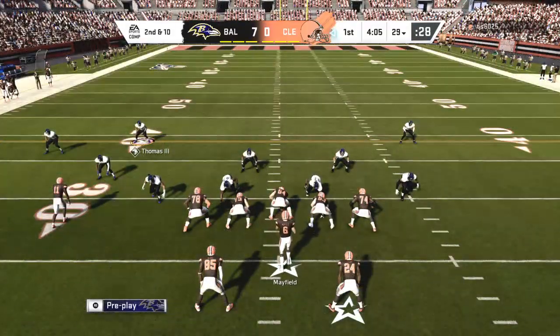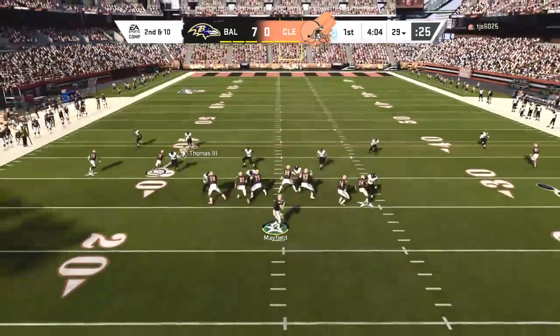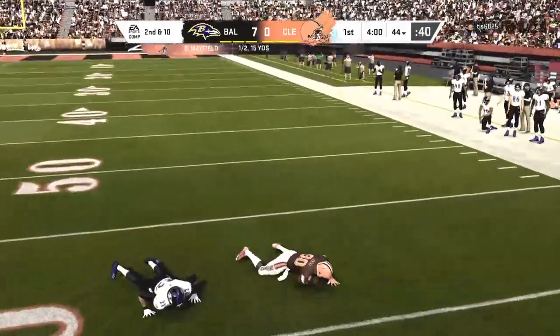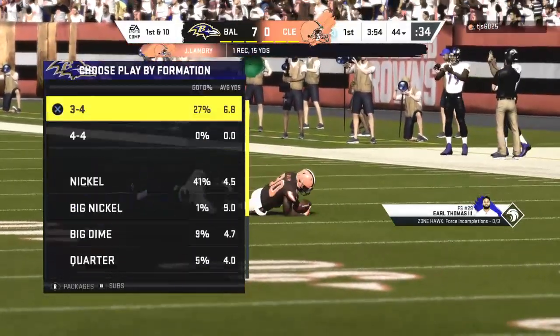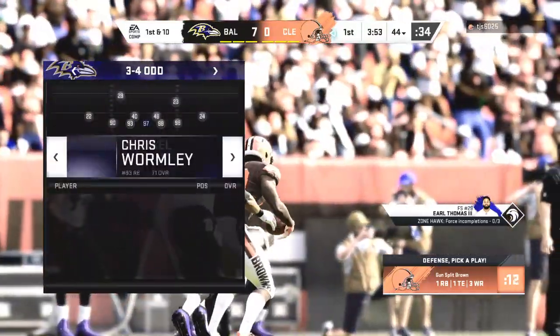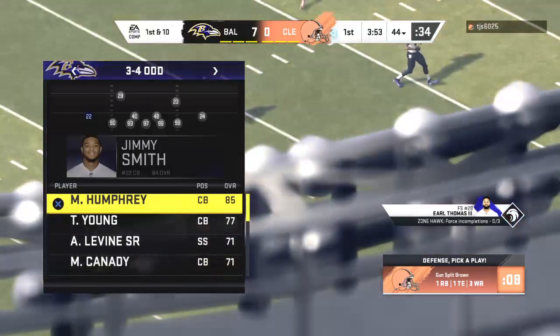Here's second and 10 now from the 29. Mayfield looks to throw. To the right side, and he's got Landry complete. And they'll get it up just short of the 45 at the 44. 15 yards on the play, first down. First and 10 at the 44-yard line.